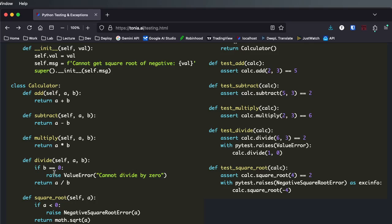And in the case that b did not equal 0, this if statement doesn't execute, and we simply return a divided by b. So since we have exactly two different paths through this method, either the first part executes or the second part executes, we need to test for each of those in our test cases.